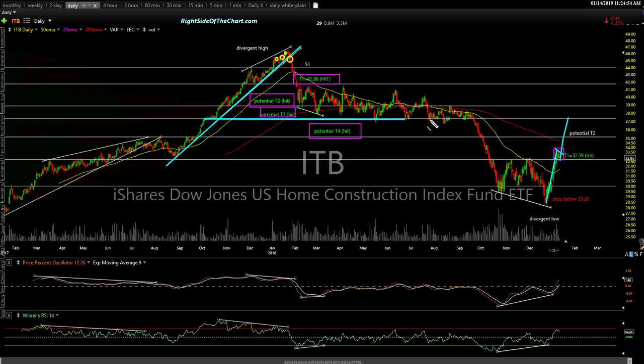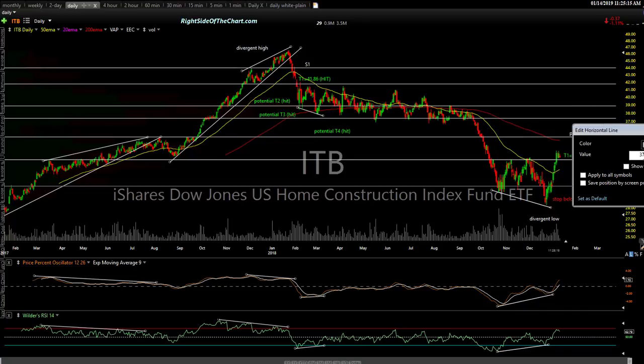I can tell you this would be, even though it's not, oh, actually, I guess that was the only official target. I only had this as potential T2. Looks like I didn't extend that. Sorry, I have a lot of trade ideas always bouncing around my head. But either way, that would be about the measured target right here, and that is a very good support level. Let me just mark that for you in case this rally has a lot more room to run. 37.36.